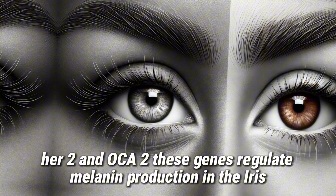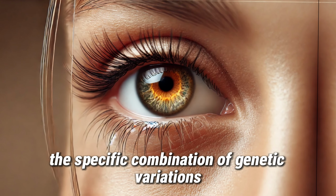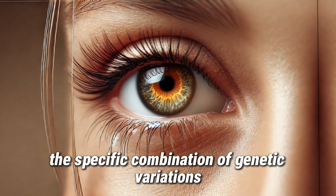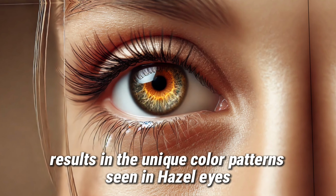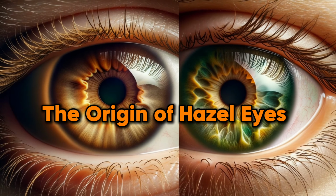These genes regulate melanin production in the iris, determining how much pigment is present. The specific combination of genetic variations inherited from both parents results in the unique color patterns seen in hazel eyes. The origin of hazel eyes.